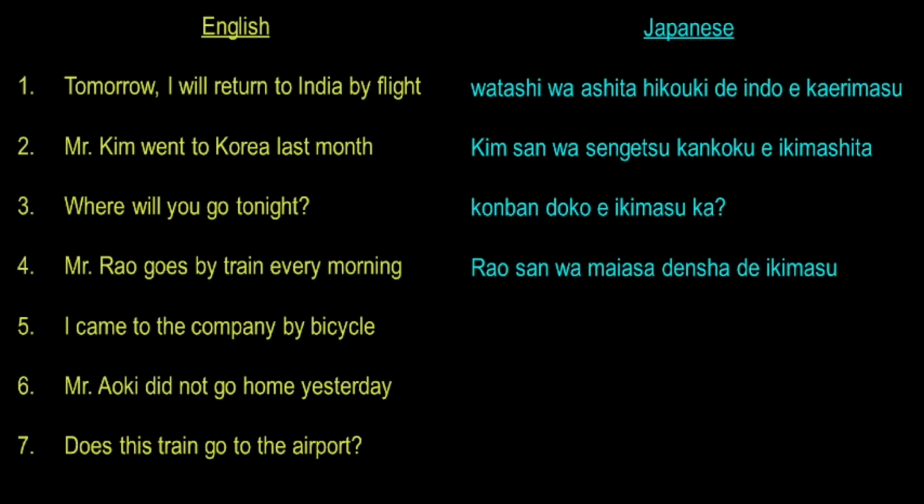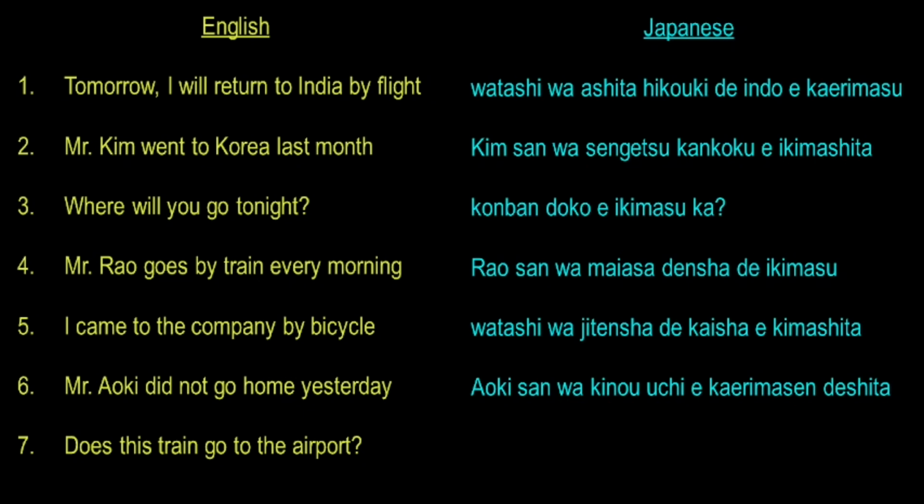Let us go to the fifth sentence. Time is not there, transport is jitensha, and place is kaisha. So the translation will be, Watashi wa jitensha de kaisha e kimashita. Let's go to the sixth sentence. Time is kino, transport is not there, and place is uchi. So the translation will be, Aoki-san wa kino uchi e kaerimasen deshita. Let us go to the last sentence.